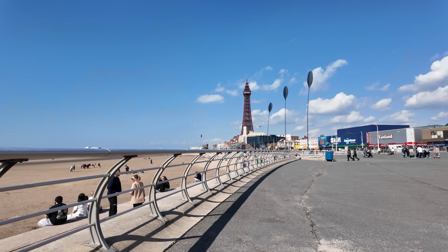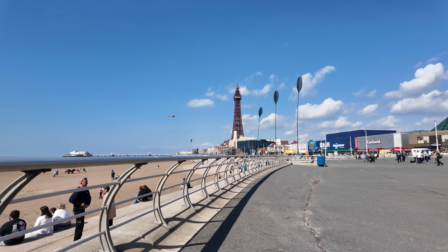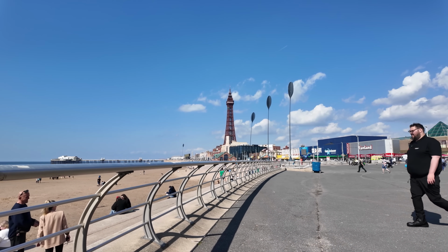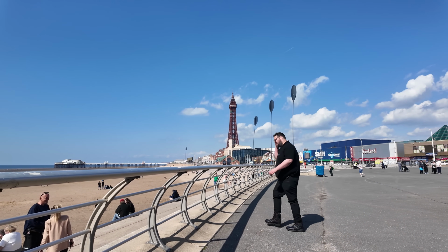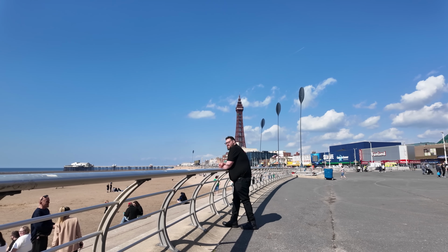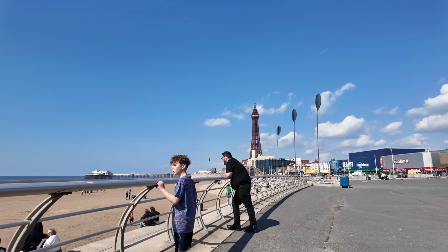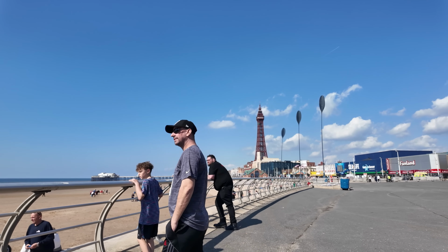And what a shot that is again, you know, with the blue skies and the old lollipops. Look at that. Yeah, it's not that busy, to be honest, the beach. I'd imagine a lot of people will be at work, but I'd imagine it will soon be busy later on.